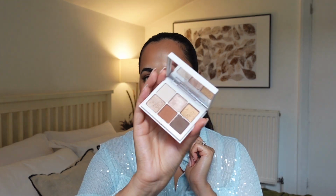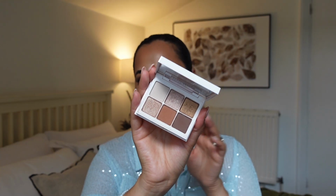I've really been loving using these. Super easy to apply. The consistency is really buttery as well, so it blends out really nicely, doesn't leave the eyelids feeling dry. And I never use eyeshadow primers at all, but I don't feel the need to, especially with this palette. It just stays all day without creasing. So yeah, I've really been loving this, and I wouldn't mind getting another mini palette like this in a different shade. I've just been that impressed with this one.